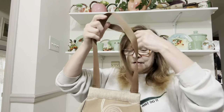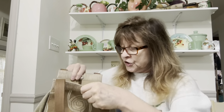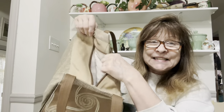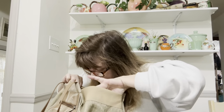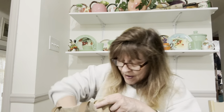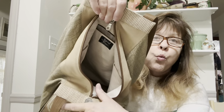And then it's got a magnetic, or not a magnetic, but a snap closure. Look at it, you open it up and it's got a zipper like this. And it's awesome. There's no pockets on the inside. It's just one huge compartment. And somebody left their eyeglass wipes. And a penny. Yes, see a penny, pick it up all day long. You'll have good luck. So, I mean, what a cool purse.